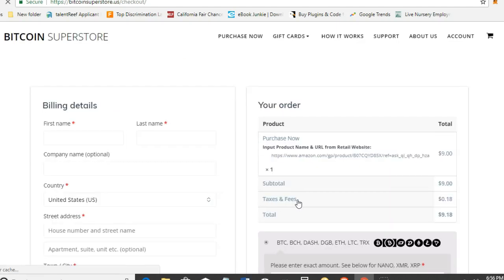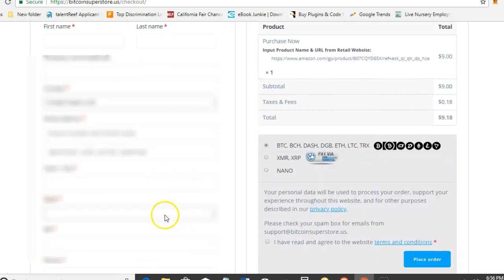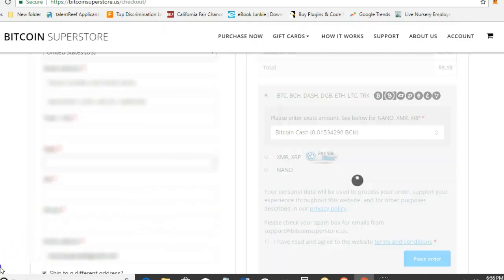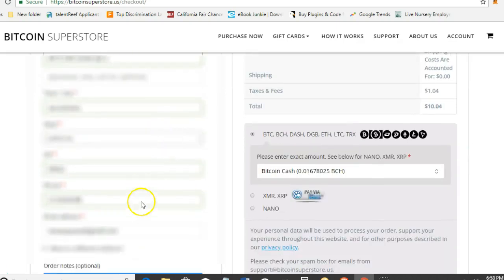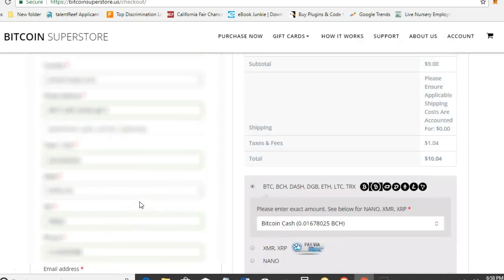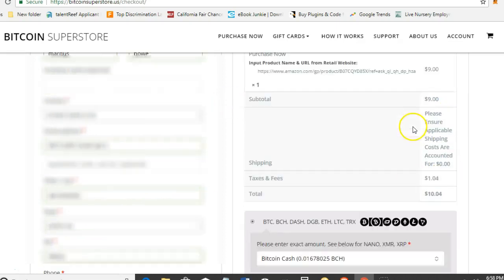It's real simple if you've ever bought something online. So I'm going ahead and entering my billing details. I'm going to be right back, and then we're going to finish the process on what to do next so we can buy this item. So now we're back. I entered my billing details. As you guys can see here, it's blocked out, right? I don't want you guys to see that information. But yeah, guys, this order is $9, right?